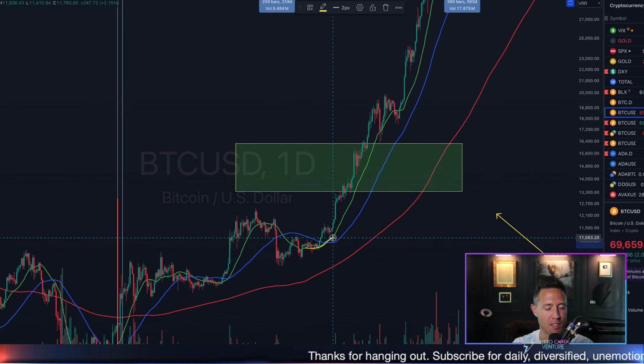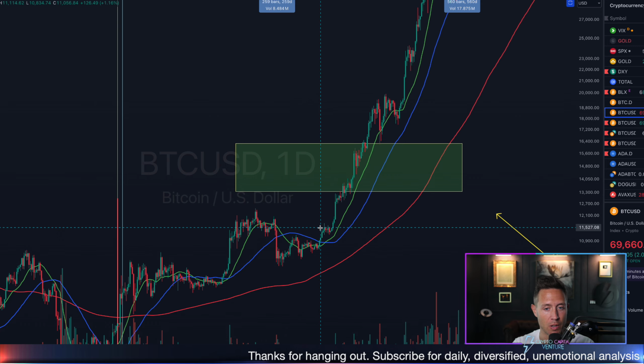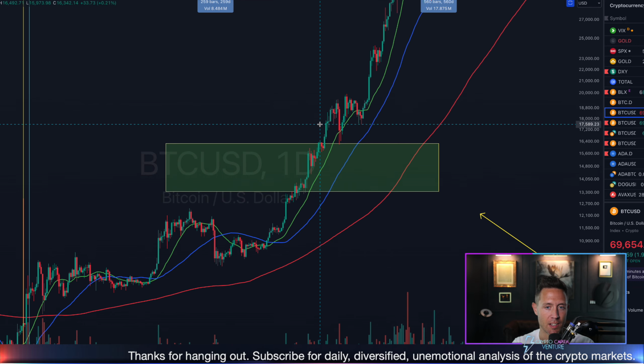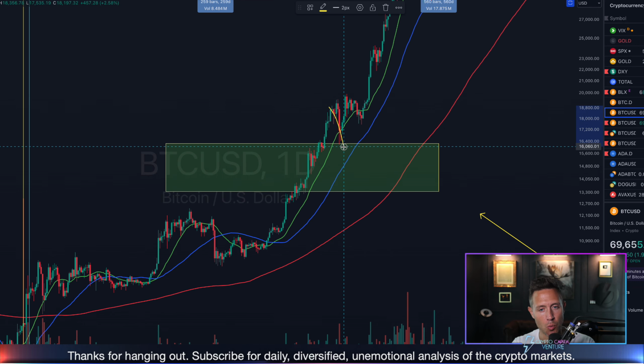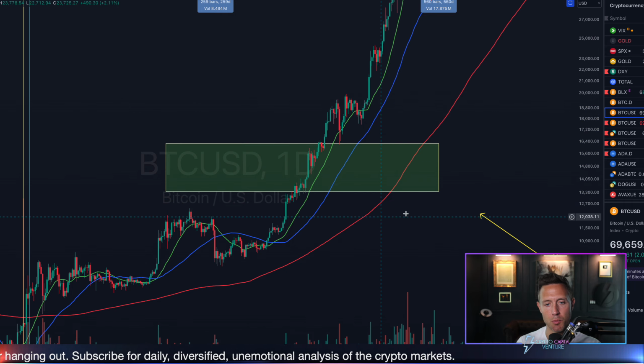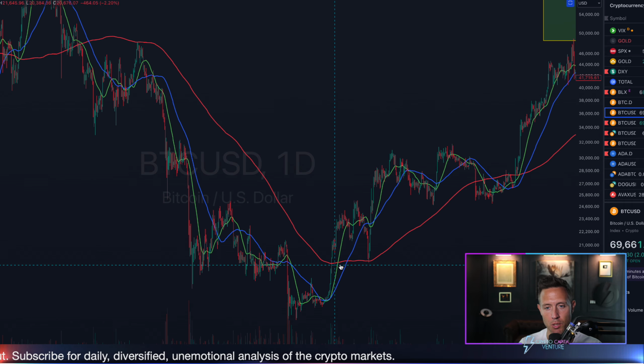What we want to see is something like this. There's the 20 crossing the 50. That's happening now for Bitcoin. We want to see the continued support above these two areas, right? Even if Bitcoin falls below the 1, can it just hold above the 2? That's kind of what a parabolic move looks like for Bitcoin in a really bullish environment.